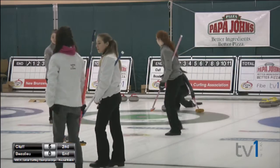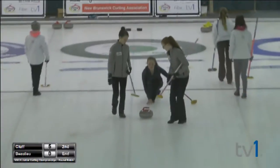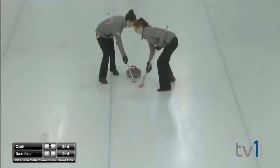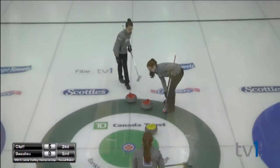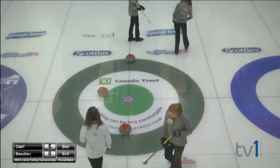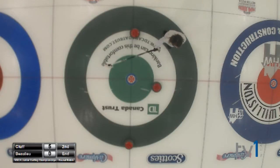Ashley Cormier with her second stone. I think the sweepers are going to get on this one. Stay pretty close to that red one in the 12-foot. Good work by the sweepers. They get to it, and they will roll to the left of your screen. Yep. So they hold shot rock right now.